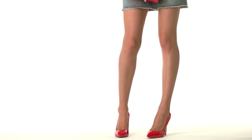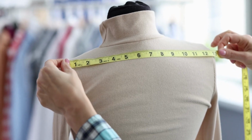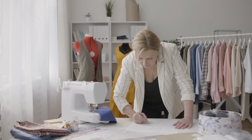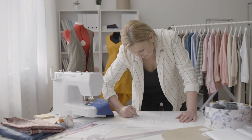Pair this trick with mid-rise jeans or an A-line skirt for maximum impact. 4. Lengths and layers. Play with proportions like a pro. Short tops and cropped jackets tend to stop right at the widest part of your belly, exactly where you don't want the focus. To combat this, use layers and lengths to your advantage.